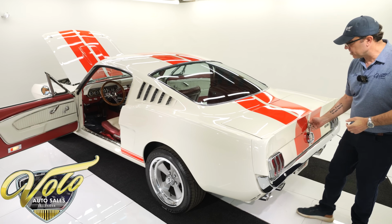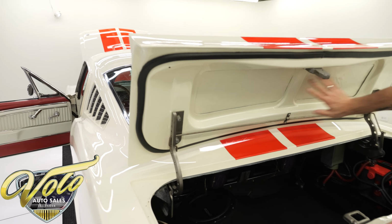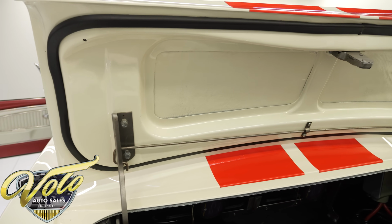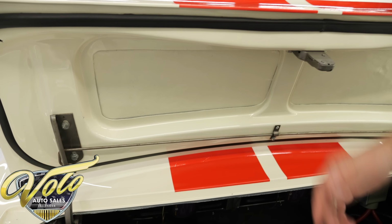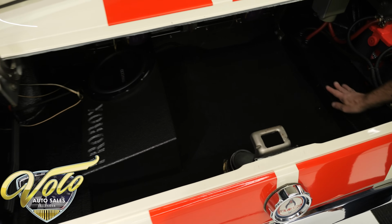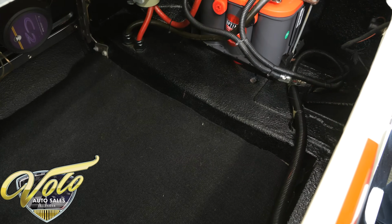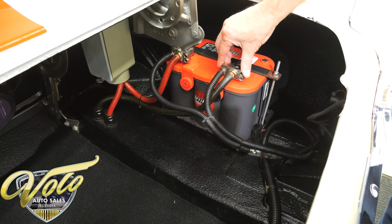Okay, got a lot to show you, including inside this trunk. First of all, it's all painted real nice. It's a new trunk lid, new weather strip. So inside it was all solid metal. It has the bed liner durable paint put on. Has an Optima battery with heavy duty cables.